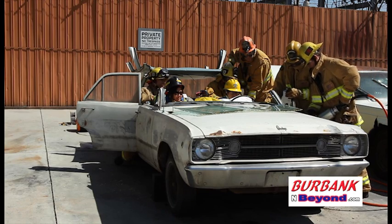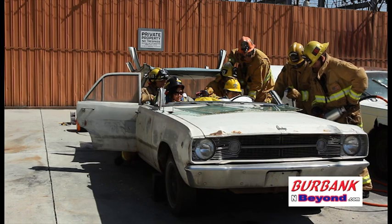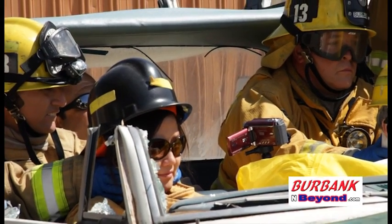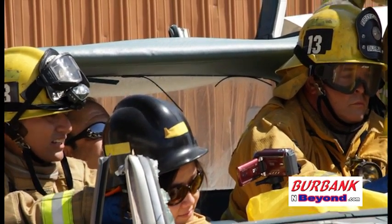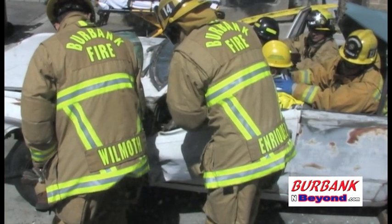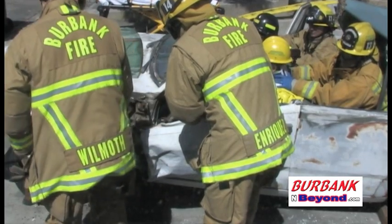Yes, sir. So right now is when it would start getting tricky, especially if someone had their feet tangled up underneath those pedals. He'd have to be really cautious, and now's when it really would start getting complicated. Sure, right now is the perfect scenario. They can pop these doors pretty quickly. It doesn't get much easier than this.